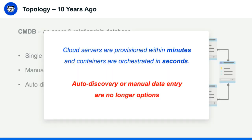Essentially, your topology is changing today faster than your CMDB, right? Your cloud servers are being provisioned within minutes. Containers are orchestrated with Kubernetes or other technologies within seconds. Your CMDB is being updated maybe once a day, once a week, with auto-discovery tools or manual data entry. They just cannot catch up with the pace of change of your actual infrastructure.